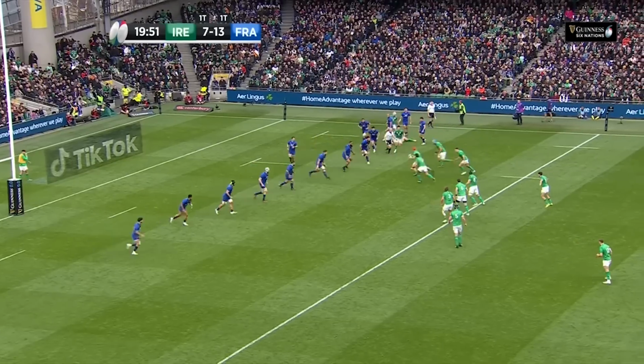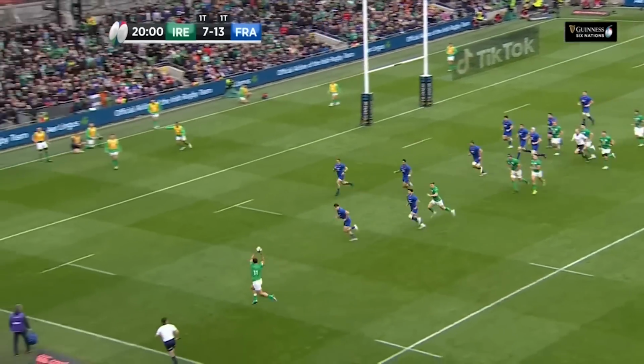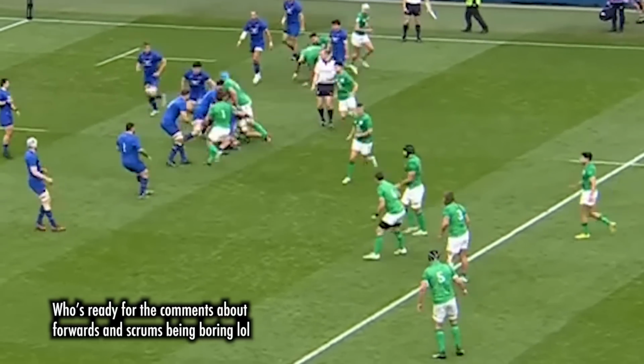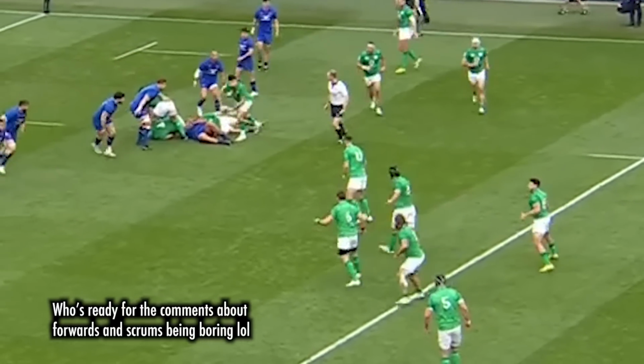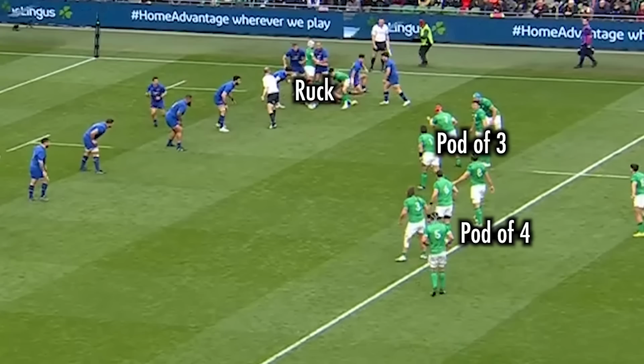Ireland are able to respond back with some unstructured rugby of their own in the 20th minute, which was one heck of a viewing too. Ireland's pod strategy appeared very innovative ahead of this try as well. We'll freeze frame to when Murray is about to pass off the base of the ruck to see a pod structure which appears to take the shape of a 1-3-4, a shape I've never seen before in Test rugby.